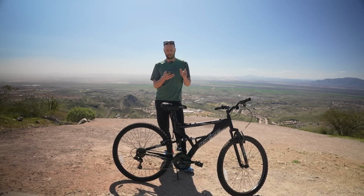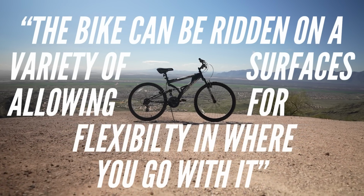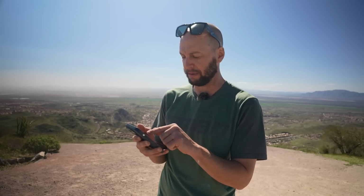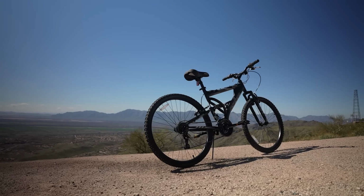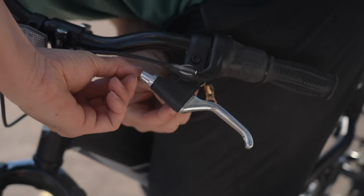Other highlights include the bike can be ridden on a variety of surfaces, allowing for flexibility in where you go with it. It also features a 3-piece high-performance crank. There was my favorite somewhere here. It has grips on the handlebars for sustained comfort and control. And the pièce de résistance, a kickstand, so I can just leave it standing anywhere I go. Now let's get it set up and head out on our epic.